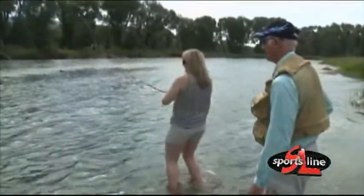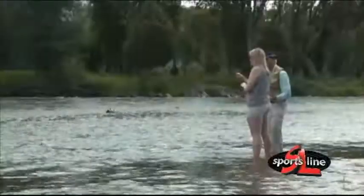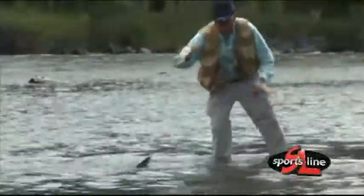I am so slow at this. So it wasn't pretty, but eventually I was able to reel one in. Did I do it right? Bring him in. Just lift the rod tip this way, towards me, towards me. Bring it over here, go back. All right.